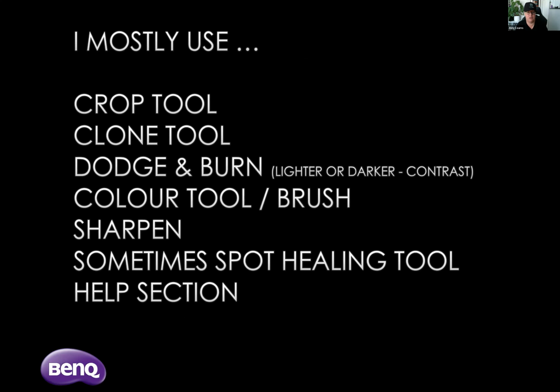So in Photoshop, I only use a handful of tools. And the very simple, basic, probably entry-level tools for Photoshop. I use the crop tool, the clone tool, dodge and burn, so that is to make pictures lighter or darker, so you can give them more contrast or less contrast, and you can make them lighter or darker in the highlights, the mid-tones, or the shadows. So you can make shadows darker or lighter, highlights darker or lighter. I use the color tool, which is a brush, so it's like a coloring-in tool, I guess, and I use sharpen very minimally. Sometimes I use the spot healing tool, not very often, and I use the help section.